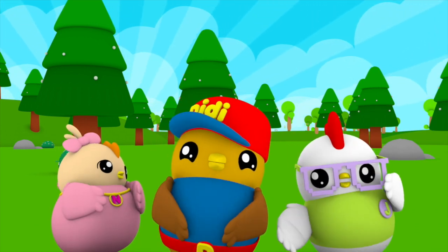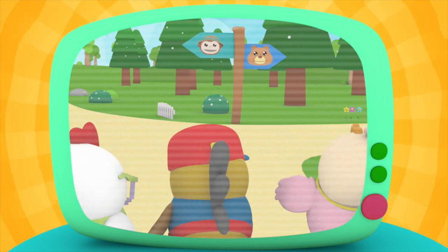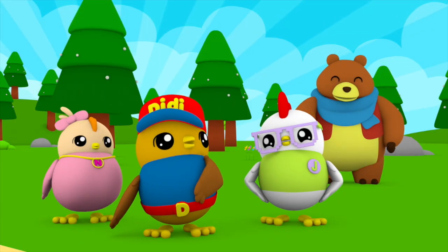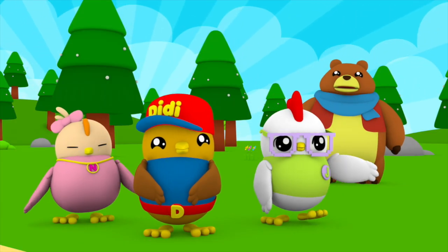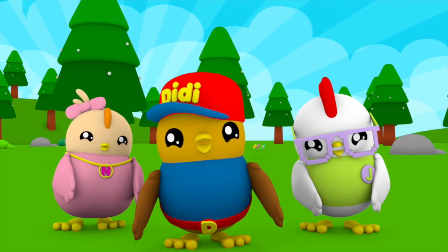We crossed the river and went through the colorful mushroom patch. It was so fun. We took the path on the right and found Papa Bear's house to return the key. If you ever find something, always try and return it to the owner. Hurrah! Hooray!